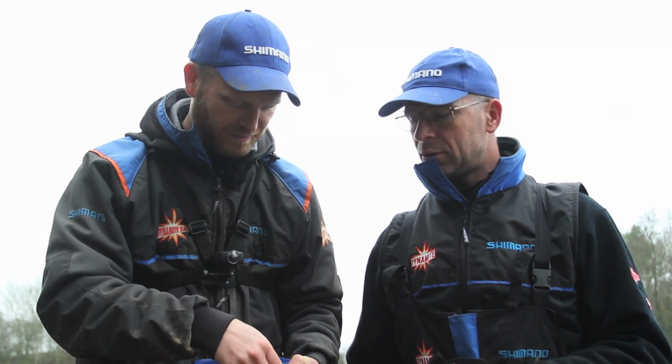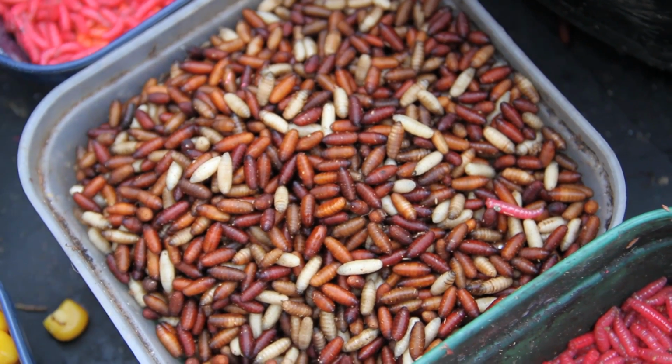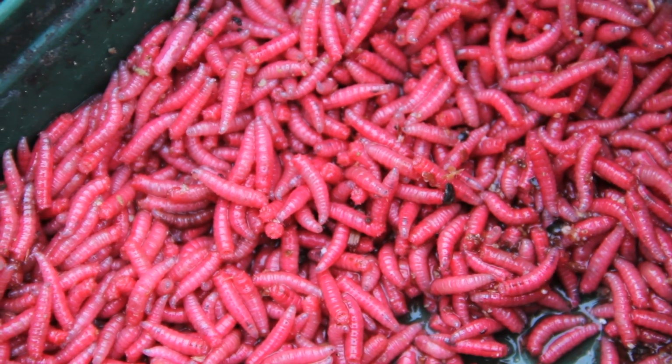Now, in order for us to actually test which is the best groundbait, we're going to keep our baits exactly the same. So all we've got today is Dynamite frenzied hemp seed, casters and maggots, and we're going to split them equally, so we've both got the same amount of bait, and that's how we're going to get the best results out of the groundbaits, knowing that we're using the same baits. Would you say that's a good idea?